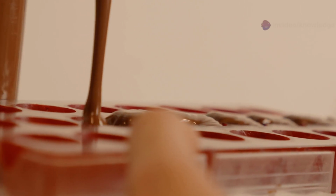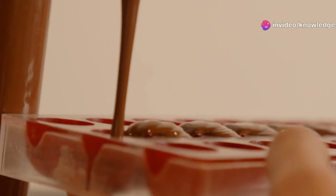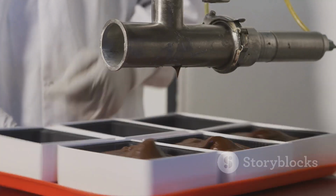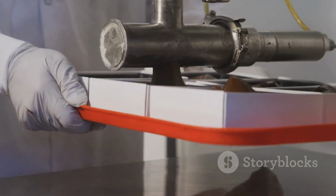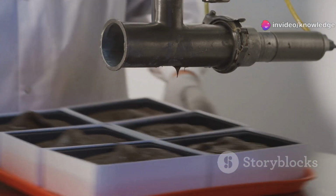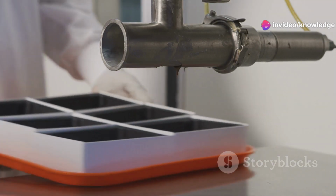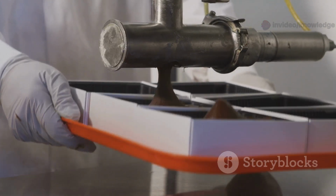The molten lipstick mixture is poured into molds of the desired shape, from classic bullet shapes to trendy square designs. The mixture itself is a carefully balanced blend of oils, waxes, and pigments, each chosen to provide the perfect texture, color, and durability. As the mixture flows into the molds, it begins to take on the form that will soon grace the shelves of beauty stores worldwide.